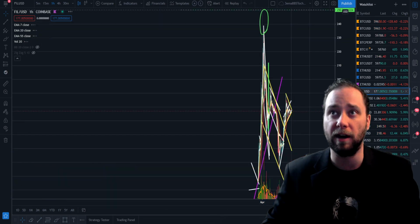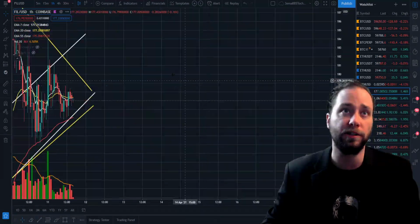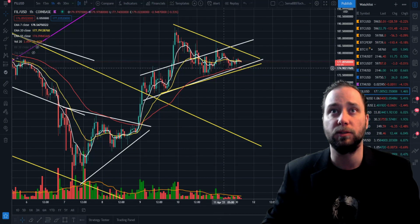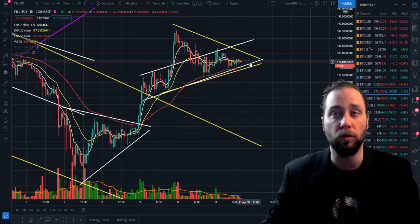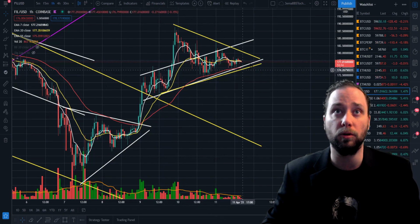Guys, let's dive right over to Filecoin. Just wanted to talk about briefly what I found right here. We're on the 1 hourly time frame, and we almost have a similar situation going on right here. For instance, we are above the 55, tight 7, tight 20 on the exponential moving average, moving up the horizontal triangle right here. We're also within a long horizontal wedge.